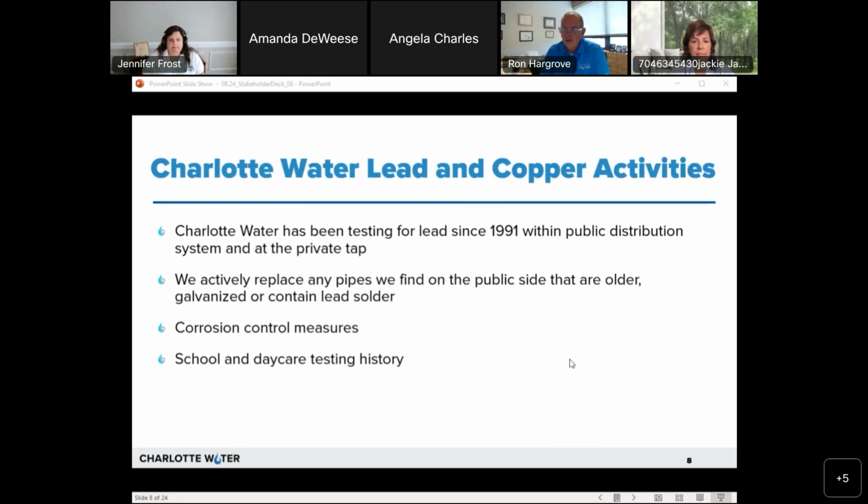So we've been testing, as I mentioned, since 1991. We tested over 100 houses that were identified at the time. Again, for the lead measurement, 90% of our samples had to be below 15 parts per billion in concentration. And to date, we've never had a 90th percentile above the action level, and our latest round of sampling did not yield any detects at that 90% level.